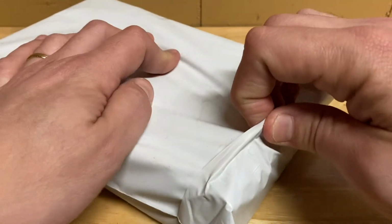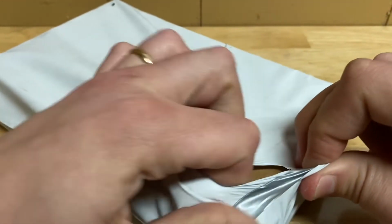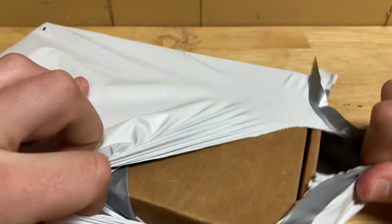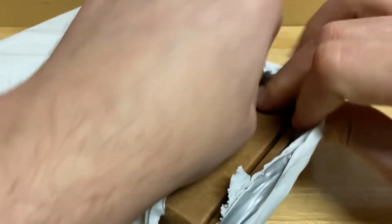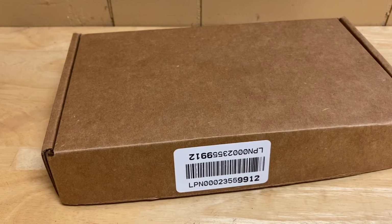So they shipped it in this nondescript mailer. It's definitely watertight. Okay. Nothing extra in there.